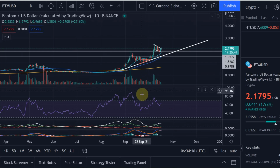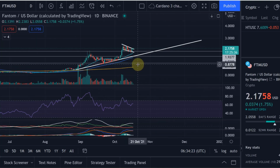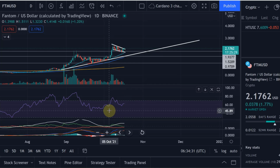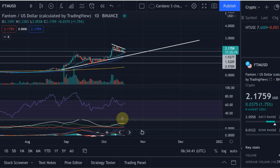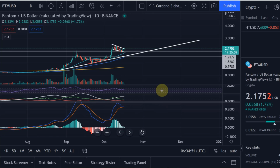We go back to the daily just to get an understanding of where we are in terms of the indicators. So here on the daily RSI, we still have scope to the upside. We're not in overbought territory. Do we see any sort of divergence here? No. So that's fine. We still have a long signal here on the ADX, which is good. So we have quite a strong uptrend as per the ADX, and the green line is above the red line. So it's all looking good, and the price action obviously confirms that.